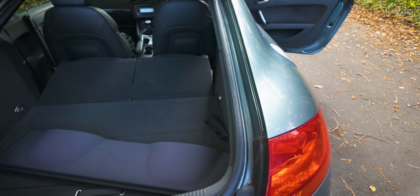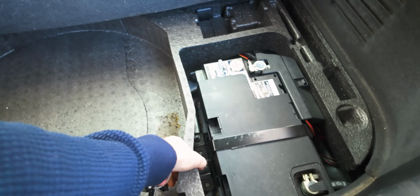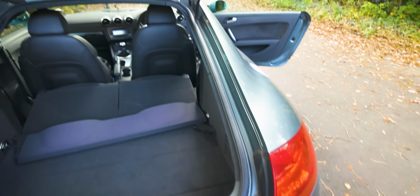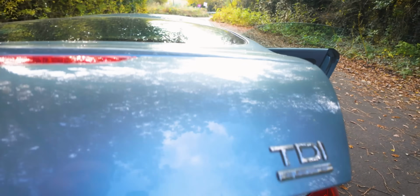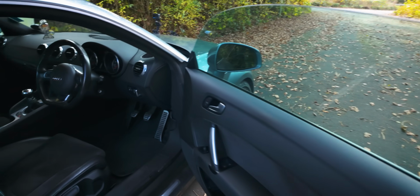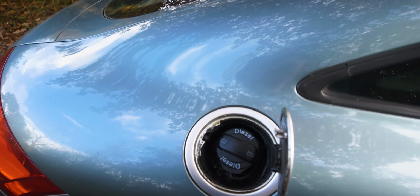Just having a quick look under here to see if there's a book pack somewhere. Okay, right, no book pack. It's disappointing. However, like I say, it might still be the local main dealer. So I shall call them now, call my contact, and just see where it is. That's all right.